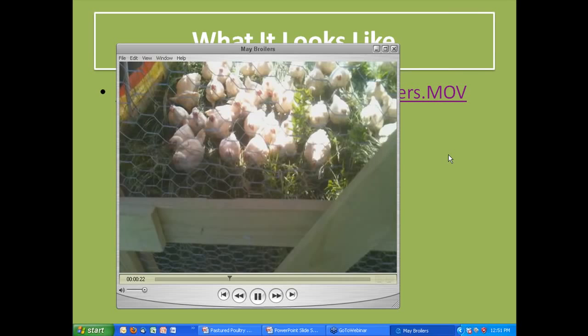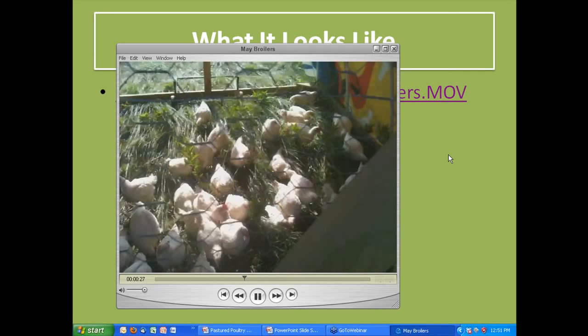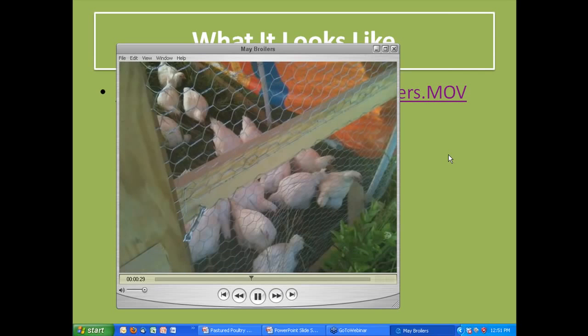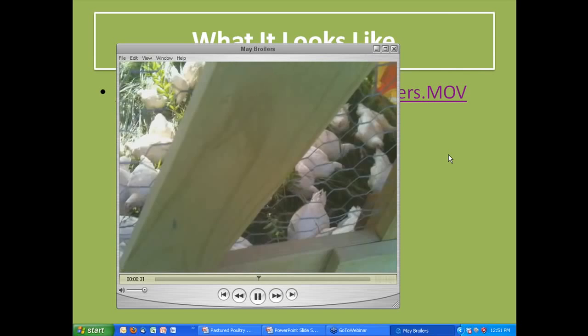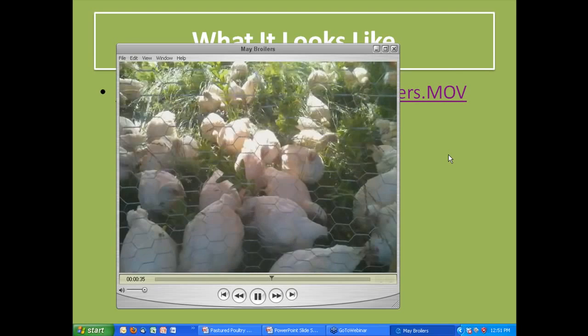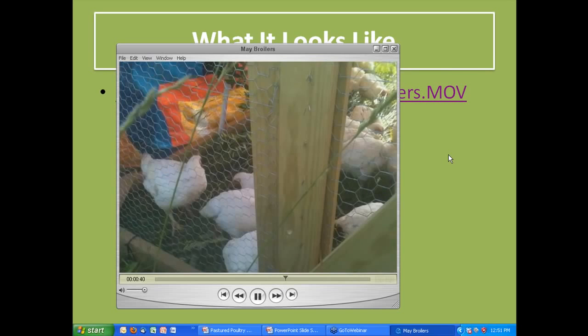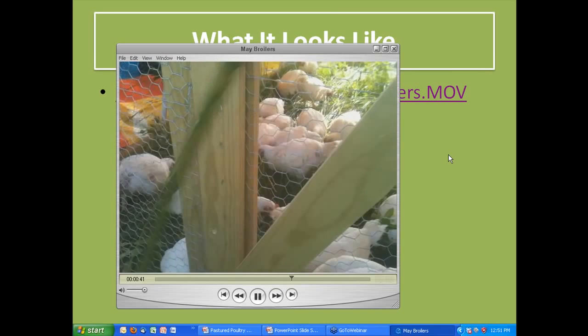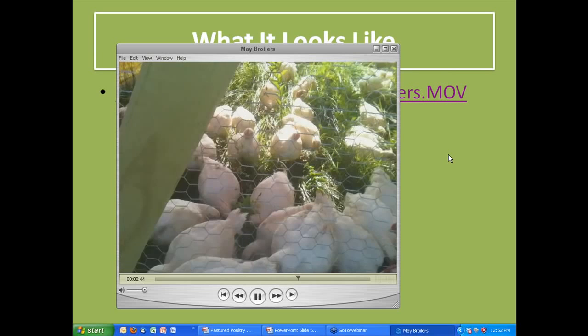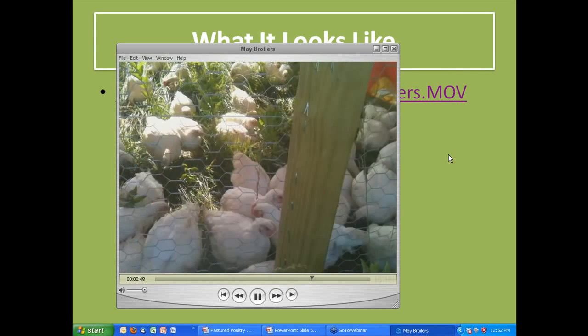So these birds have learned that foraging is great. We move the pens, and they've learned, hey, I've got to get to the front of the pen to get all the little insects. So you can see them eating. They're hammering on the insects right now. Some of them you'll start noticing ripping the seeds off. They're eating the greens, but most of them are really intent on the bugs right now. And these are the Cornish cross.